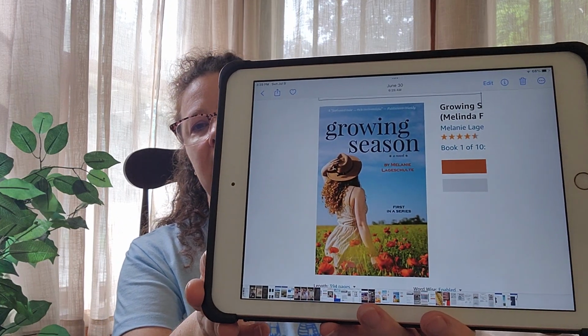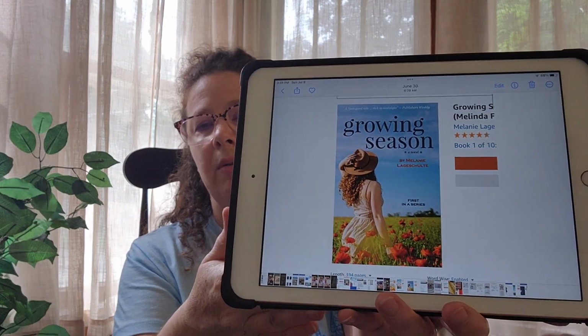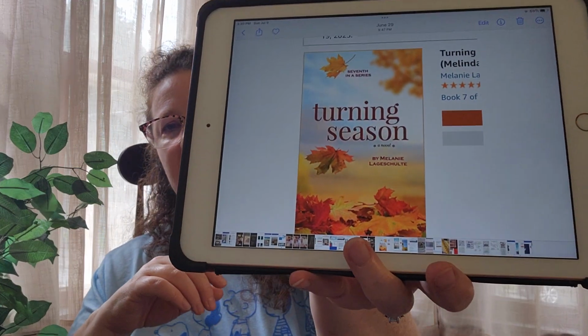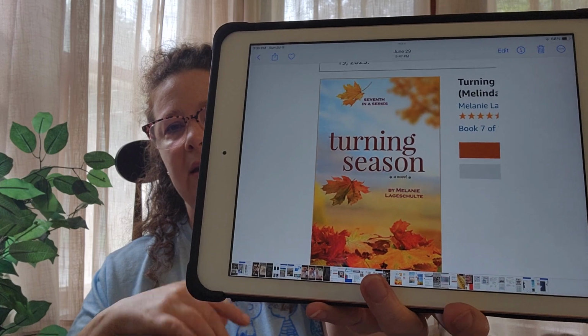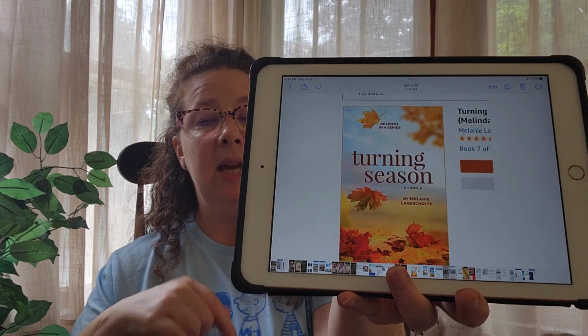So each of the books has season in it. Growing Season was the first one. The one that I just read was book number 7, A Turning Season, obviously fall. The next one I think is called Waiting Season, and that's a wintry one. There are 10 books in the series, and it's just one of those that's easy to fall into. The characters are all very likable, very real. They're not really romances. I mean, she dates a couple different guys, but things don't always work out like they do in Hallmark movies, and they're just really enjoyable.